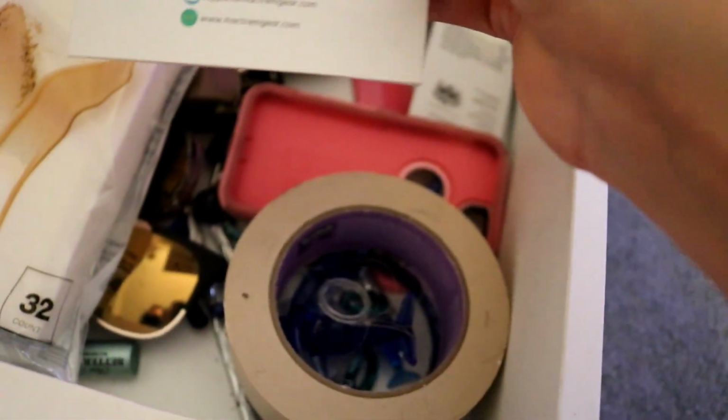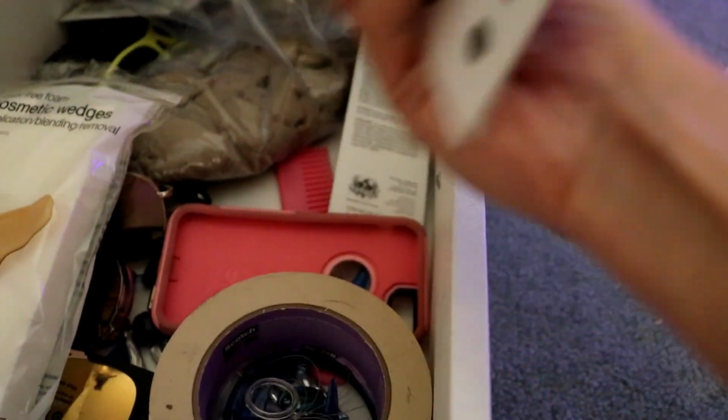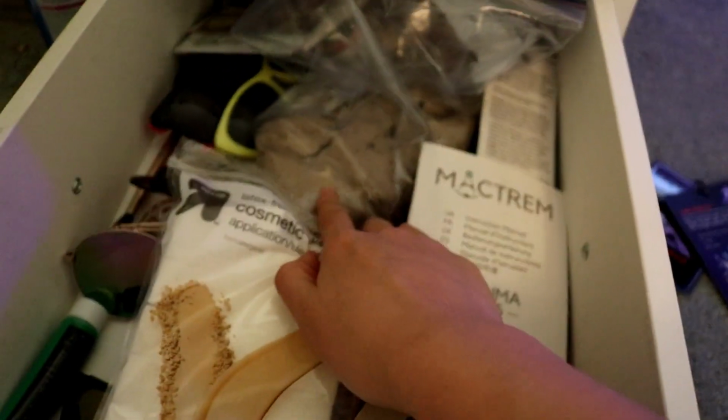And yeah, pretty much everything else in here is like, I don't even know what this is. An instruction manual for something that I don't even know what that is, and some tape and some sunglasses and makeup wedges for the cream makeup that I did for Halloween. So yeah. Oh, and here's some sand stuff, whatever that moon sand is or whatever.